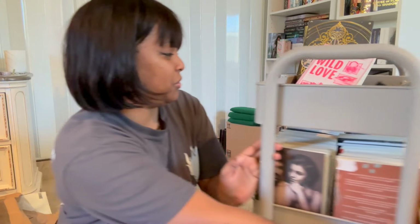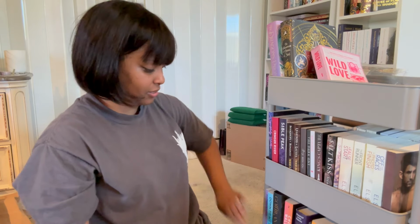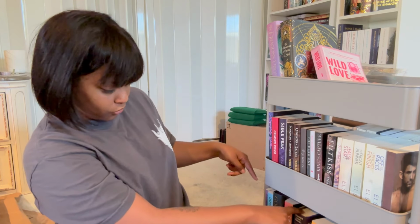Okay, so it was 4, 6, what was it, 13? I don't even know. I was correct, 4, 6, 13. So 1, 2, 3, 4, 5, 6. I have 2 hardcovers down here, and then I have a few more on the back. So we're just going to count the 13th hardcover. This is so complicated.